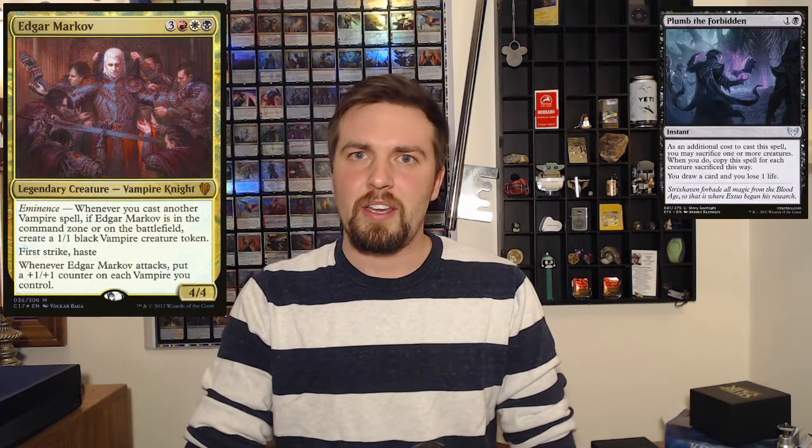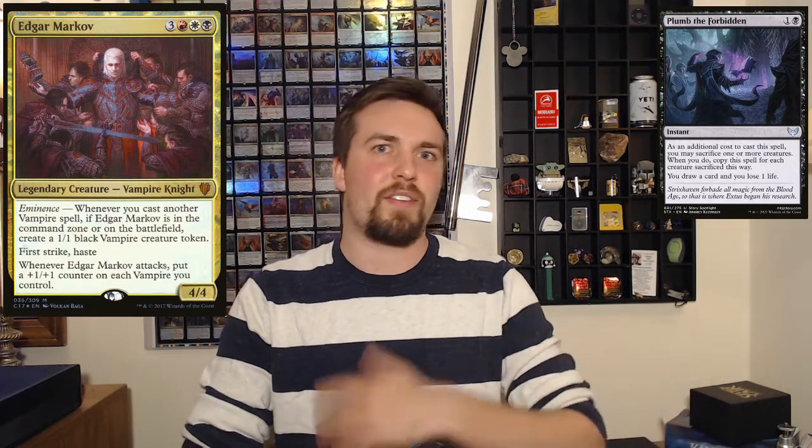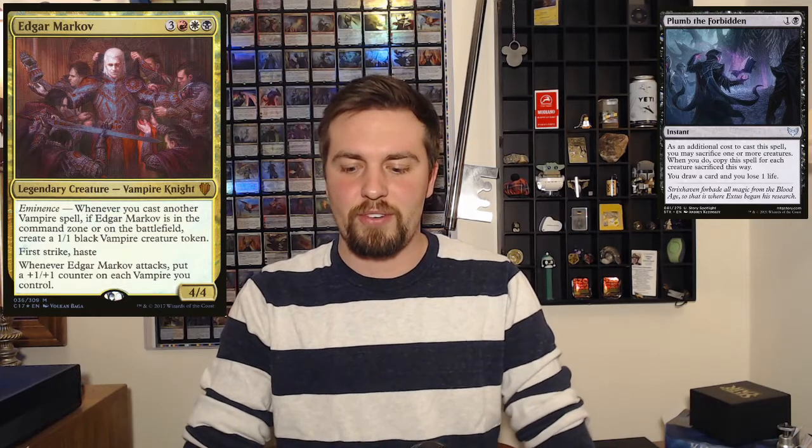And lastly, we've got the one-off cards. I've got a few one-off cards here that seem very good. Plumb the Forbidden. It's just a very good card draw outlet. If you're going to get your board wrathed, then you can sacrifice everything to draw cards. It seems very powerful in the deck.